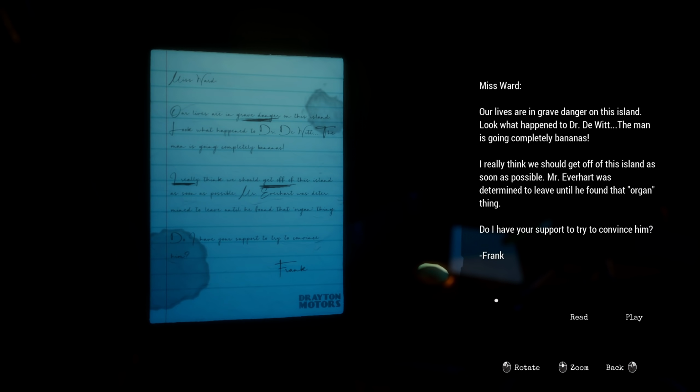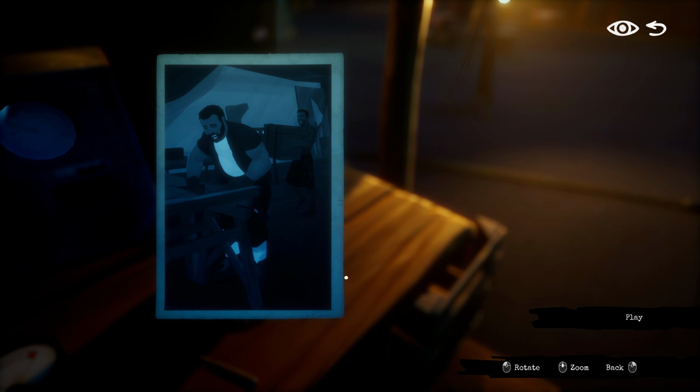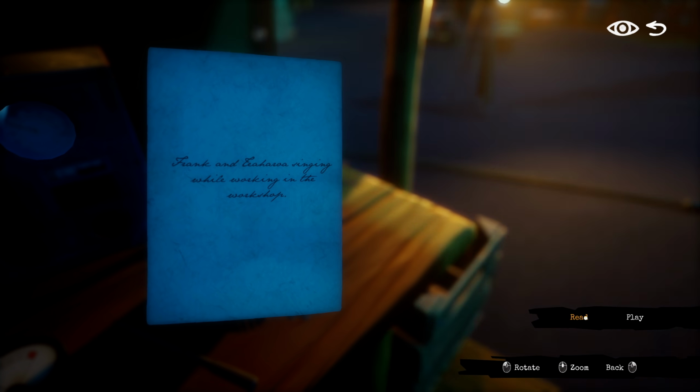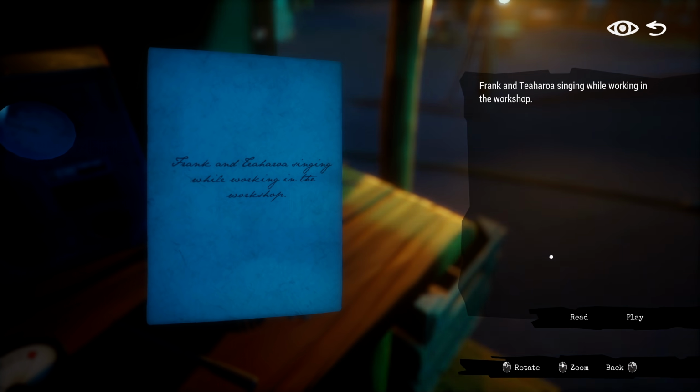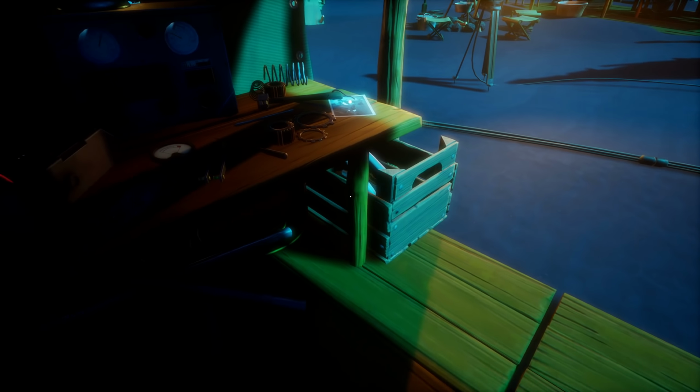So the organ thing caused him to stay, huh? Okay, I'm guessing that's the one in the sea. These two fellows seem to get along pretty well. Frank and Teahora singing while working in the workshop. Well, at least they had some good times.